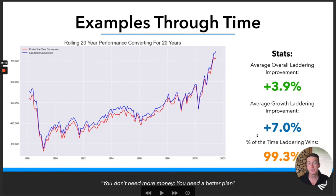And then if we look at it from a 20-year standpoint, overall performance goes down a little bit, 3.9%, growth performance 7%. The percent of the time that laddering wins is 99% of the time. So we often see that laddering throughout the year wins a vast majority of the time rather than end-of-year conversions. And again, this makes sense. If we think investments are going to go up over time, we want to apply the same approach that we would for contributions with conversions. We want to dollar cost average those conversions through time.